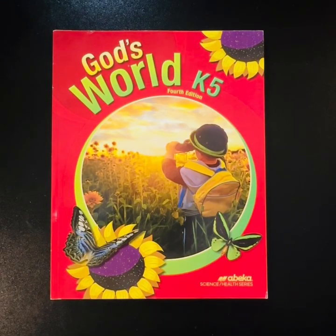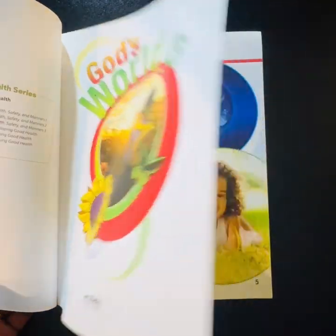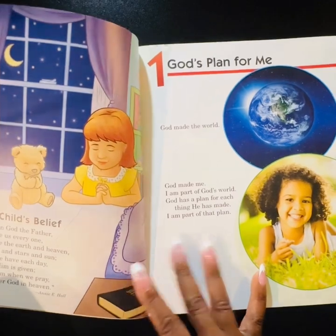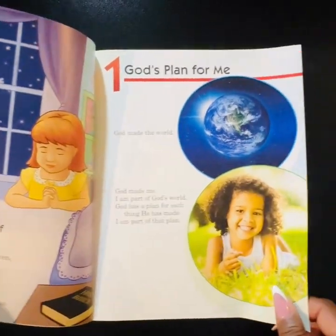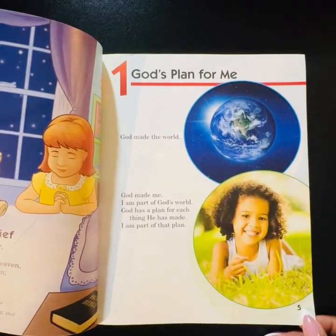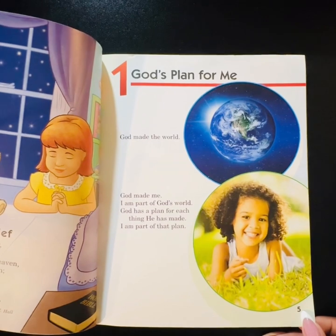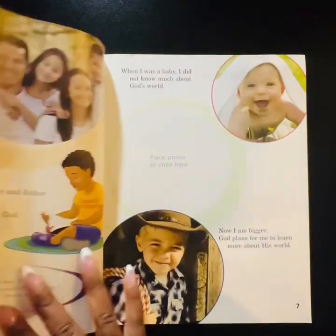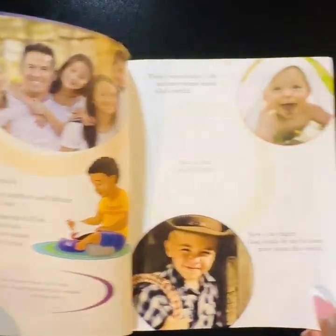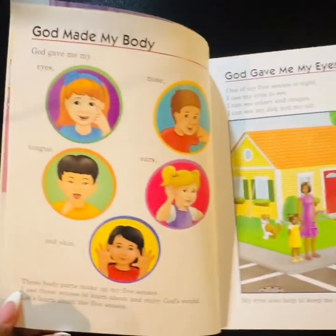Next, we have science. This is just a book that we went over together. Again, I love the pages. I love the stories and the poems that they put in these books. For example, number 1, God's plan for me. God made the world. God made me. I am part of God's world. God has a plan for each thing he has made. I am a part of that plan. And I just love this. I love the pictures, and just going over this with your student.